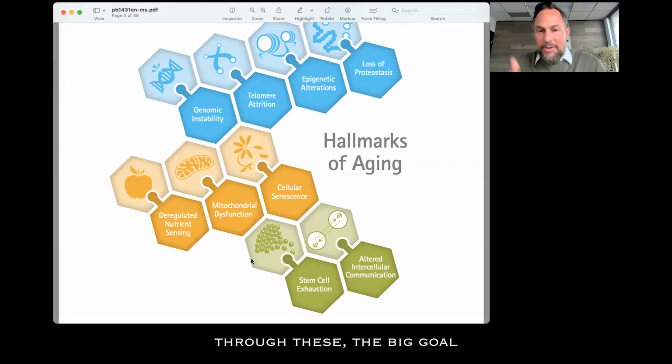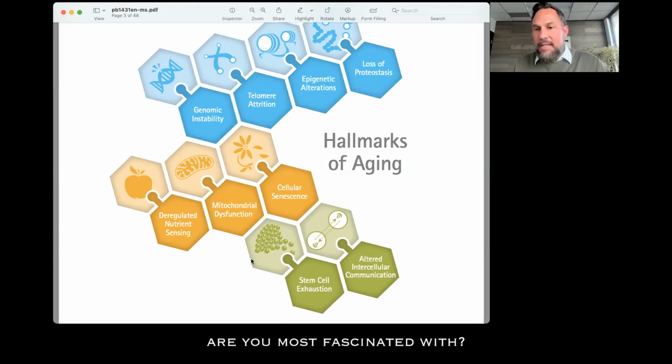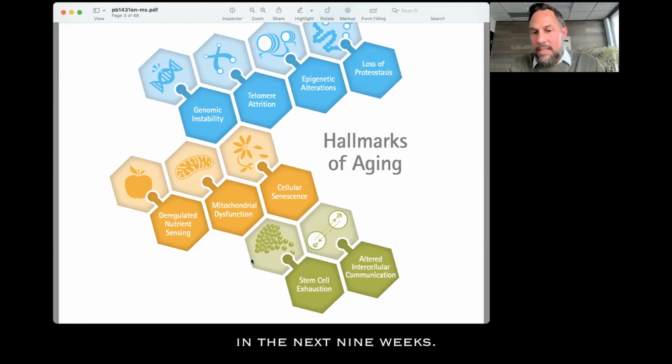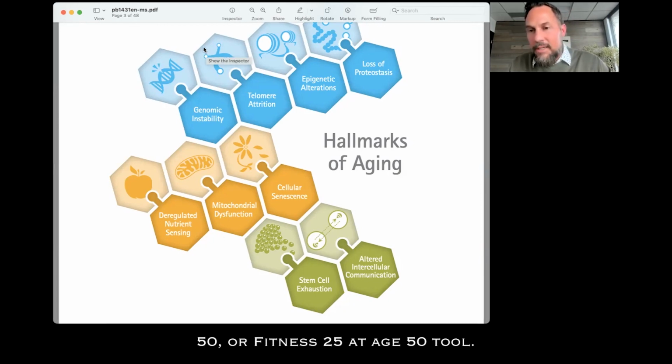Because as we go through these, the big goal today and your challenge is: which one of these hallmarks of aging are you most fascinated with? Where do you feel like your body needs the most support? Let's put our energy there, but we'll be going through these in the next 9 weeks. Next week, we're going to start with loss of proteostasis and introduce our brand new tool, the Fitness 25 at age 50 tool.